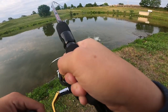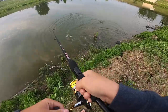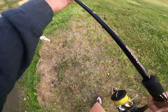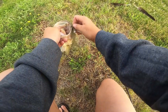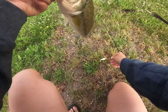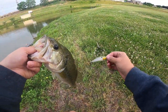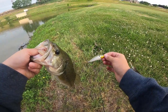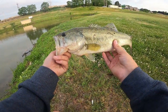Oh, oh my God, yes! Oh, oh God, I'm scared. Yes! Oh, oh God, I don't wanna, please don't thrash and hook me. Yes, oh my God, look at that. The rare MTB. Only place you can get this lure is from Mystery Tackle Box, and we did it. We're one of the many people that get to throw that lure.